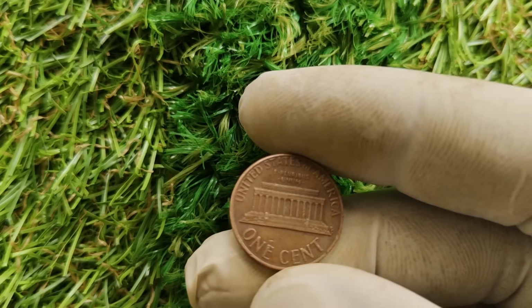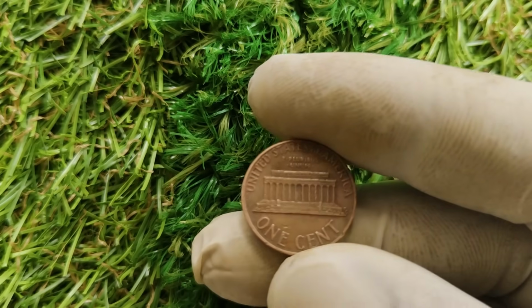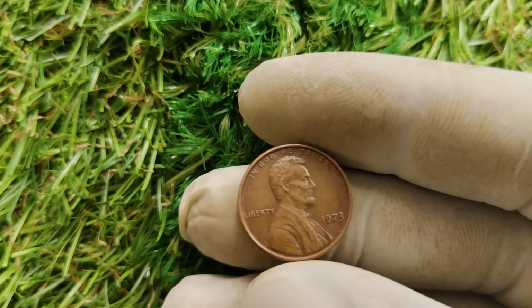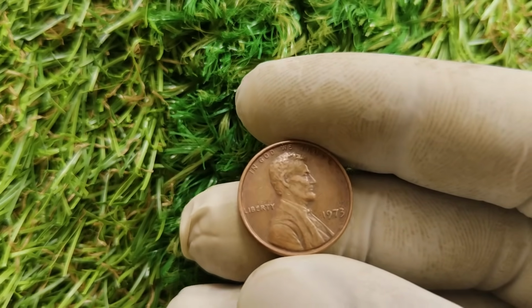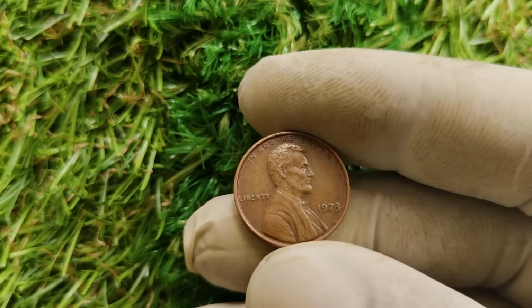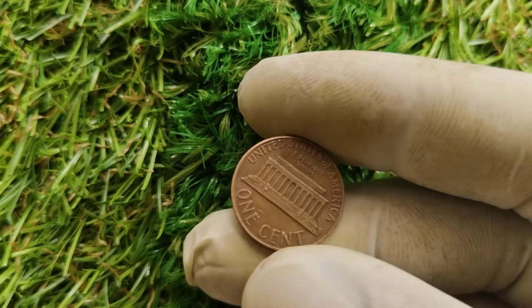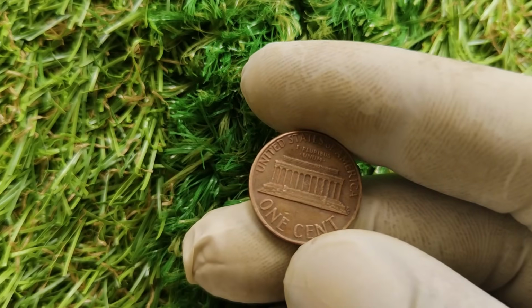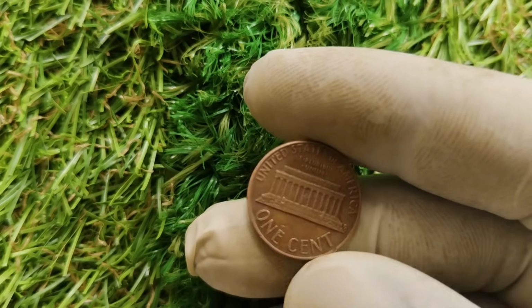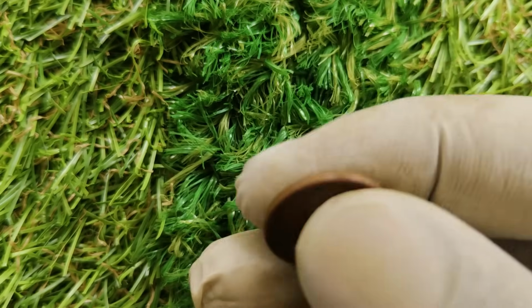There are also fascinating varieties and errors to look for. While the 1973 no-mint mark penny is not known for major double-die varieties like some earlier Lincoln cents, there are examples of minor doubling on the date or lettering, as well as off-center strikes, clipped planchets, and other mint errors. Such anomalies can add significant value, particularly if they occur on an already high-grade coin.